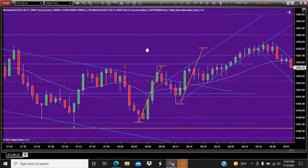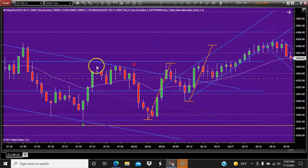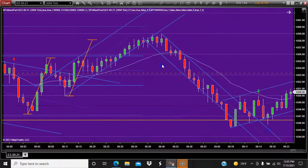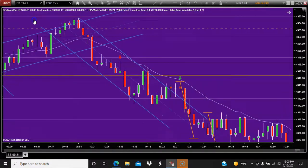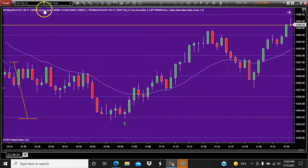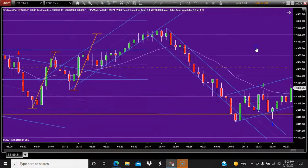You can see that. Look at that. That's a reversal. We get this downward channel break, 2 legs up to a new high, and then 1 leg, 2 legs down to a new high. Yeah, okay, that makes sense.